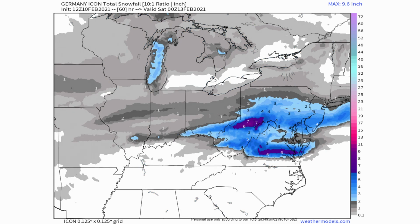Here's what the ICON model is showing. I actually agree with this one quite a bit. It shows that hole of snow just to the south of Washington, D.C. It shows that 4-inch plus area right through here, as well as another area in southern Virginia, and then it shows much of the state of West Virginia over about 3 inches of snowfall.